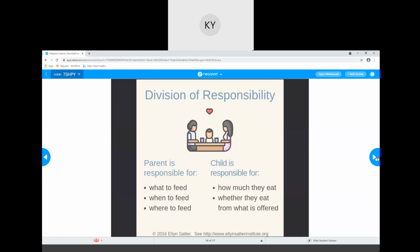It really sets up the stage for what is everybody's role and responsibility at a meal. I'll go through this and explain it to you right now, and then we can talk about it as we go through, because when I have some specific examples, it can help make this seem more applicable. So when we think about a meal, we think about what the parent is responsible for and what the child is responsible for.